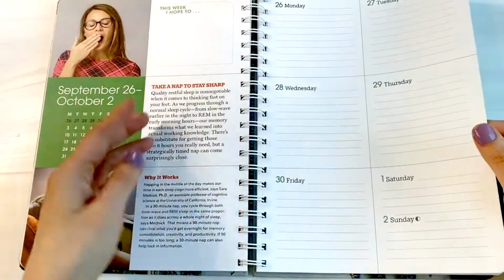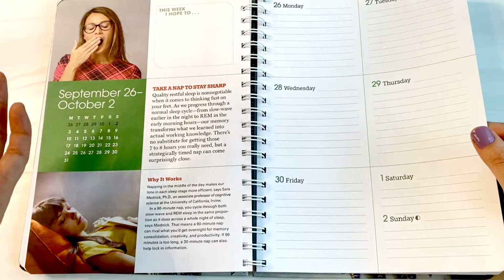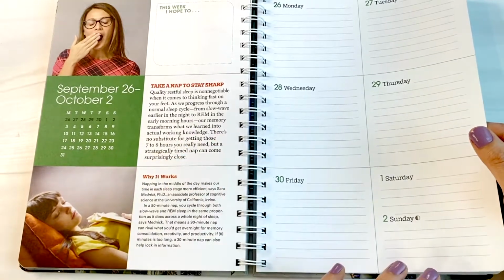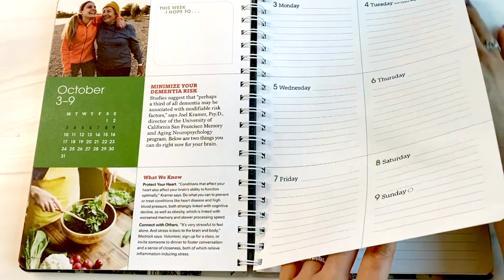Take a nap to stay sharp, minimize your dementia. I think this is awful advice. Like a lot of people work 9 to 5. You have shift work. I mean, we're not in a country where it is acceptable to take naps ever in the afternoon during the workday. I mean, thank you for nothing.